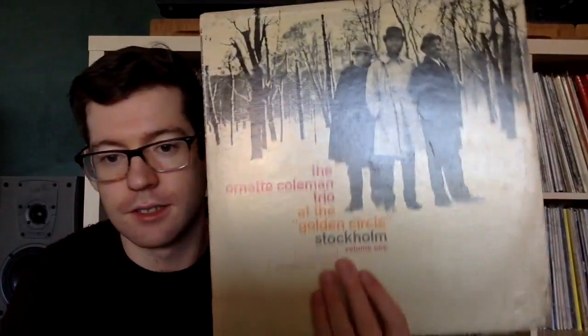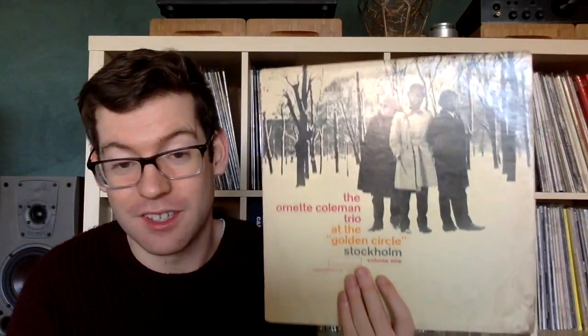This one is the absolute pick of the bunch for me. This is an original US pressing on Blue Note. Ornette Coleman trio at the Golden Circle, Stockholm. This is amazing. Could be my favorite Blue Note record. I feel like I say that too much. I feel like every video I tell you that something is my favorite. I really need to stop using that word.